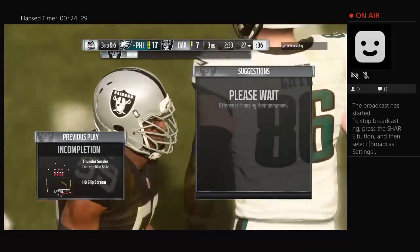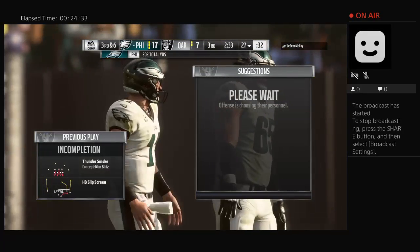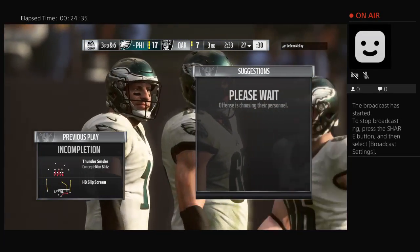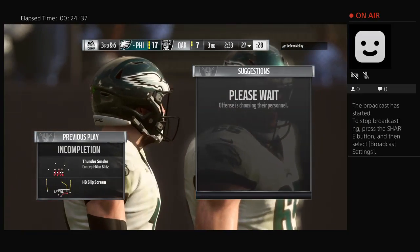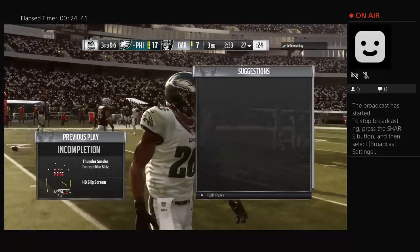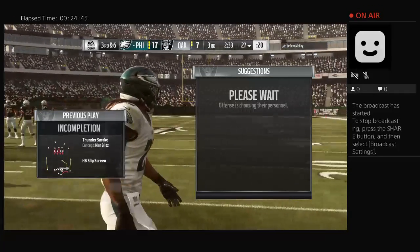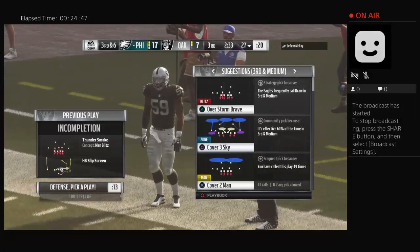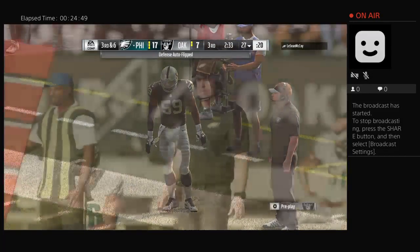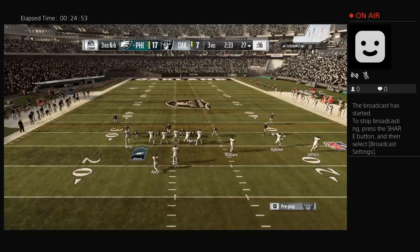And the hit jarred it loose. It's incomplete. Kind of a fine line when you're setting up the screen. You don't want to throw it too early and have the defense react too quickly. And you definitely don't want to throw it too late. And that way it's not formed perfectly. Got to make sure you hit it just right. So after the second down incompletion, they'll come up now against a 3rd and 6.